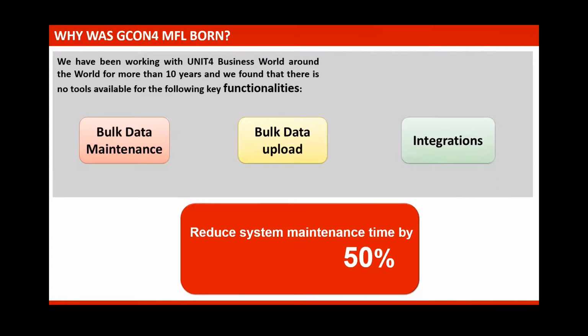Well, we have been working with Business World for more than 10 years, and we always found there was no tool available for the following key functionalities. For example, bulk data maintenance. I'm sure most of you need to do maintenance of roles, many types of maintenance of resources, flexi fields, relations, and all that. It's very annoying when you need to go one by one to do all this kind of data maintenance. So with MFL, you could do it in bulk. Jon will show you some of the scenarios.